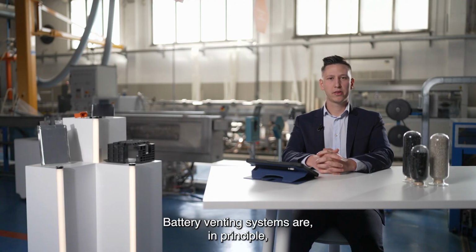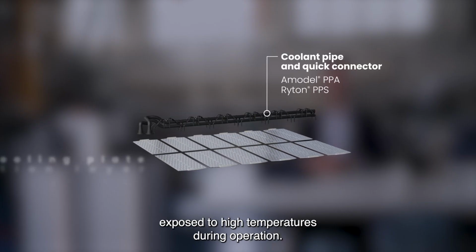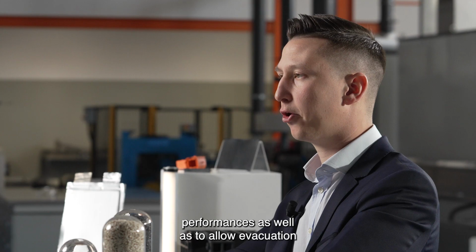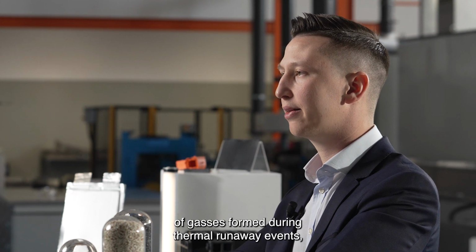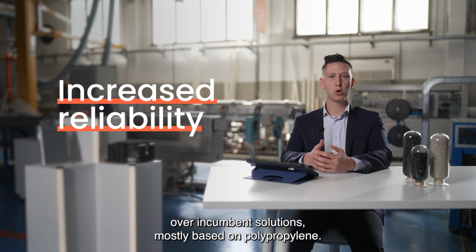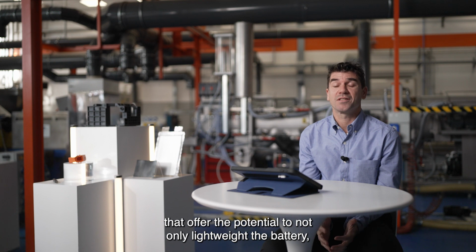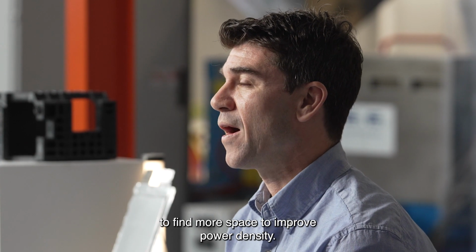Battery venting systems are in principle very simple components because they are not exposed to high temperatures during operation. However, in order to ensure long-lasting sealing performance, as well as to allow evacuation of gases formed during a thermal runaway event, our Rhiton PPS gives higher reliability over incumbent solutions, mostly based on polypropylene. We are also working on lightweight solutions that offer the potential to not only lightweight the battery, but also open up the design envelope for engineers to find more space to improve power density.